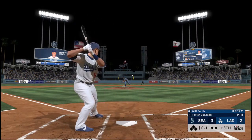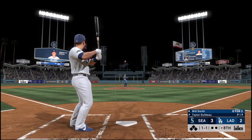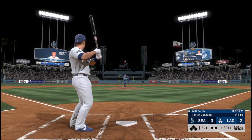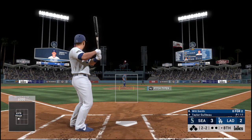Great job by the pitcher right there to pull the string. He knew he had an aggressive hitter at the plate, somebody who was sitting on fastball and ready to do damage, and he was able to slow him down right there and get him off balance. Hitters count now. Here's the 2-1. And he pulled up in time, but it's a called strike two.